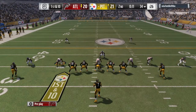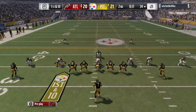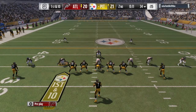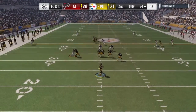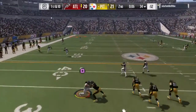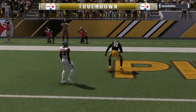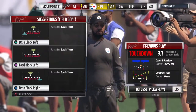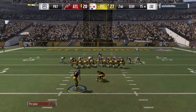They come out five wide, three of them to the right side. Switch. On first and 10, it's Roethlisberger. He's going to let this one go deep. And this is taken in at the 5, and into the end zone. Touchdown, Pittsburgh. Martavis Bryant in the final seconds of the first half.